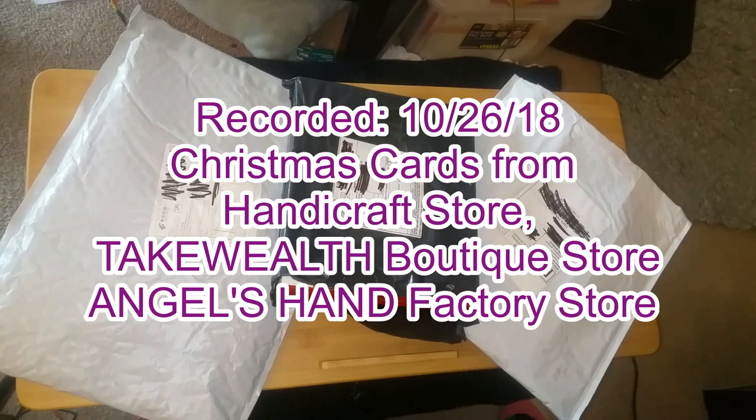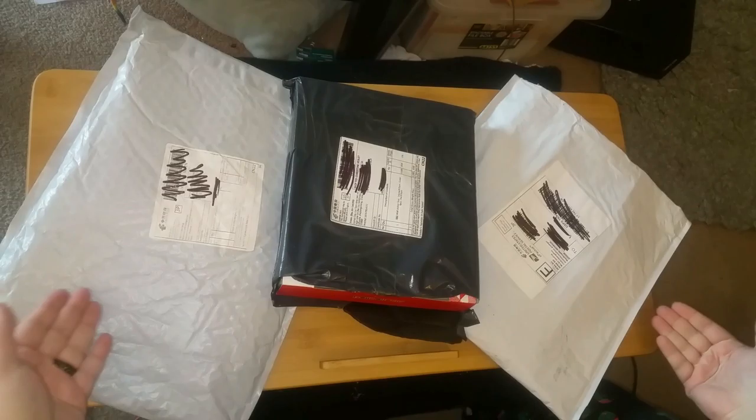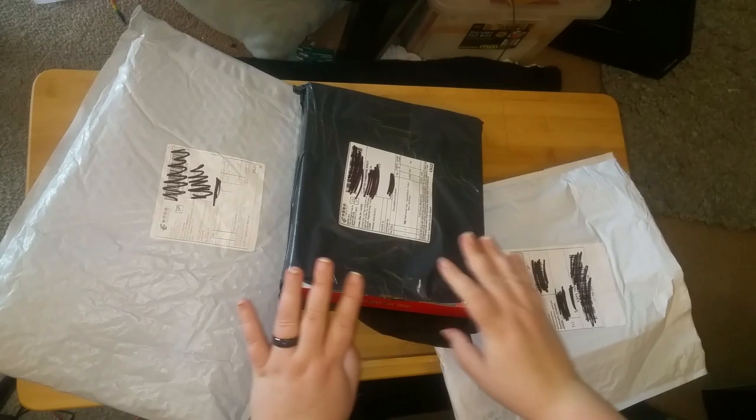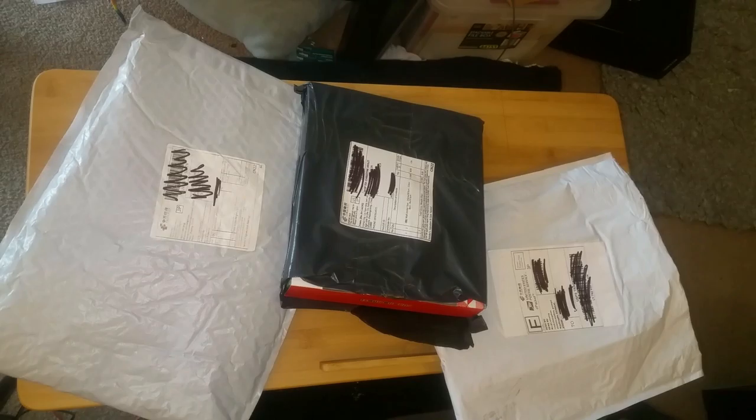Okay, hello again. I have three lovely packages here. These all came at different times, but they're all very related to each other, so I hung on to these two and cracked them open a little bit just to make sure that they seem to have arrived in good shape at first brush. And this is the last one that arrived today. But first, we have a cute thing to show.